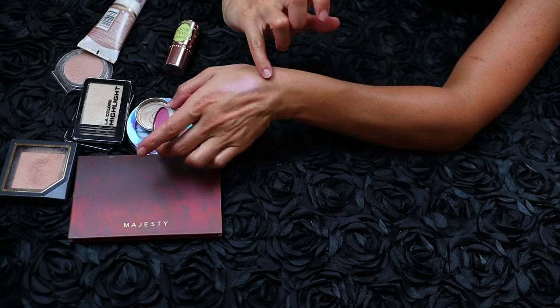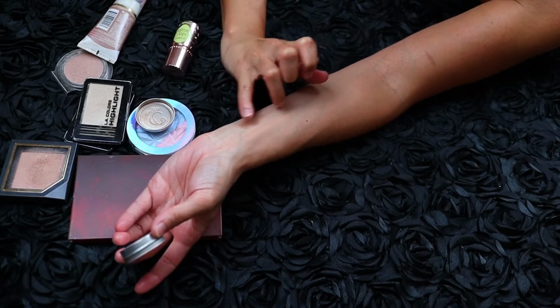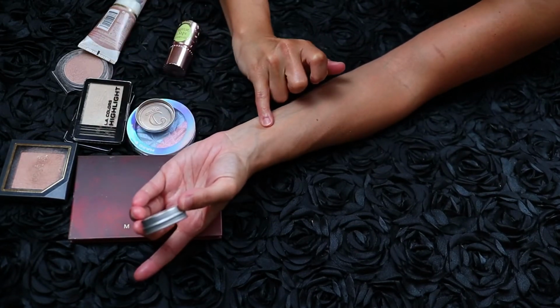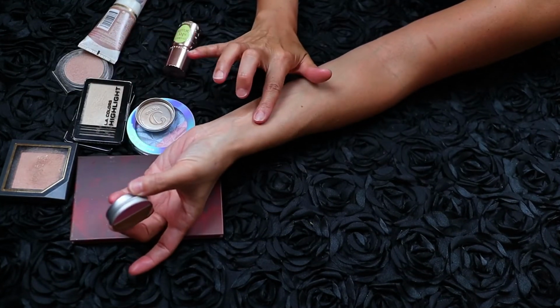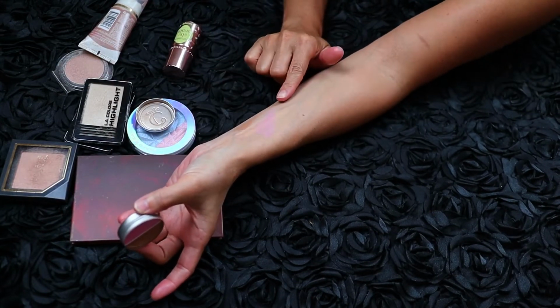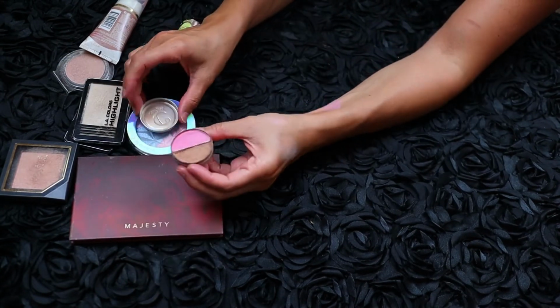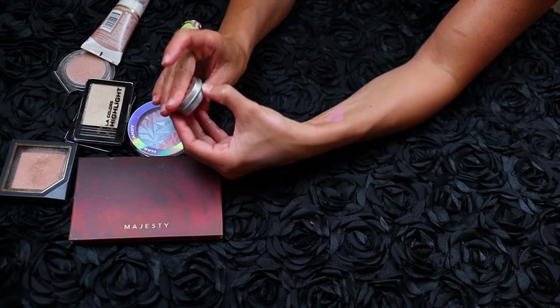It's got a bronzer, which is gonna be a little light for my skin at this time of year. It's slightly shimmery, but not too bad. And then the blush is really pretty, and I don't really have a blush that's this color at the moment. It's kind of like a nice pop of pink. So I really do enjoy this, and I sometimes tend to bring this on vacation. So I'm gonna go ahead and hang on to this.